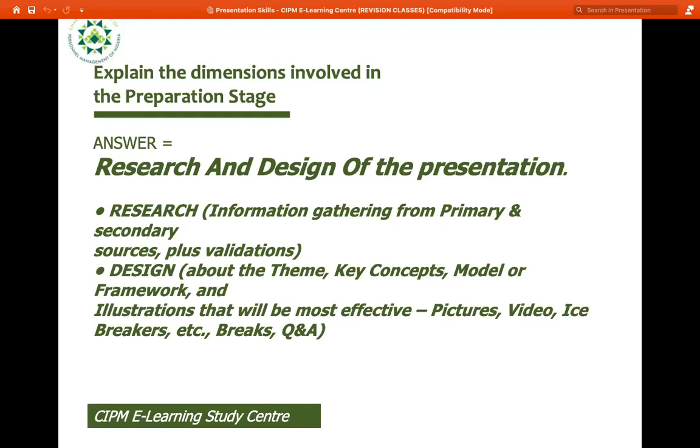So don't forget, the preparation stage has two critical things. One, your research. Two, your design. So the preparation stage is all about R&D, not R&D as in research and development. This is research and design. So you research, gather data through primary and secondary sources, and you design by identifying recurring themes, recurring concepts, deciding on what model or framework I will use to present my data, what illustrations will help me to be much more effective, what will be the appropriate pictures, the appropriate video, the appropriate icebreakers. I must begin to decide on this.